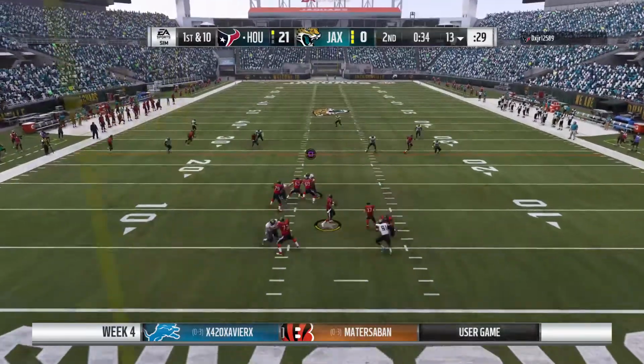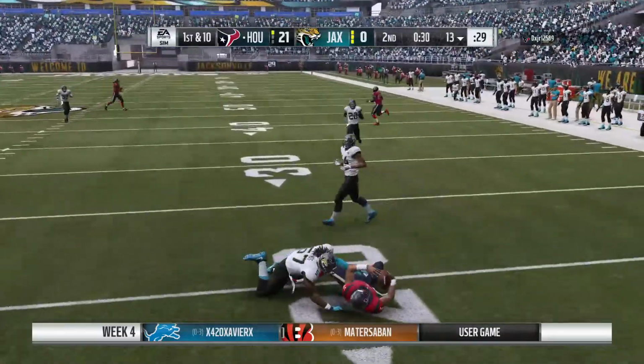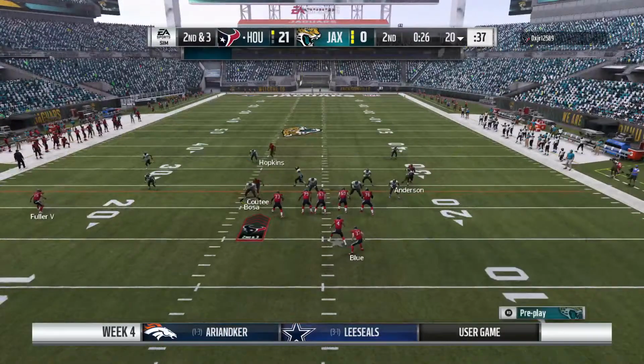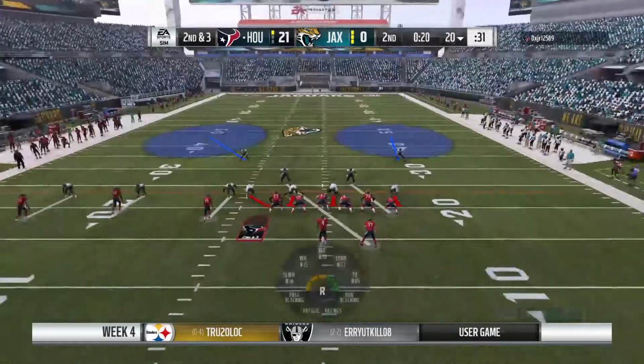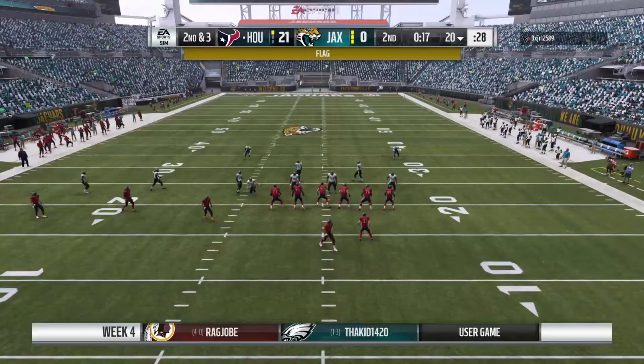From the gun, here's Watson. Eluding the pressure right. And they're able to bring him down at the 20. Nice work to get 7 out of that, and it's 2nd down. Now, that was not a bad scramble there on 1st down. He didn't force it, nor did he throw it away. He was able to take off, and now he made it a very manageable 2nd and short.